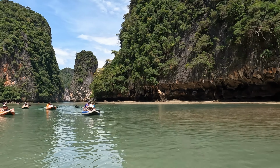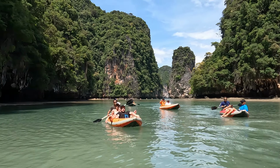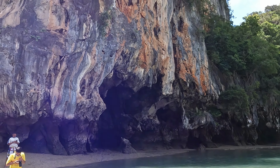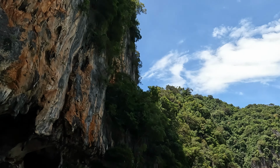The island there, protruding from the seawater directly in front of us, although it looks a little bit like James Bond Island, that is not it. And this is one of the reasons why people come to this island as well, is to see the beautifully coloured limestone cliffs.